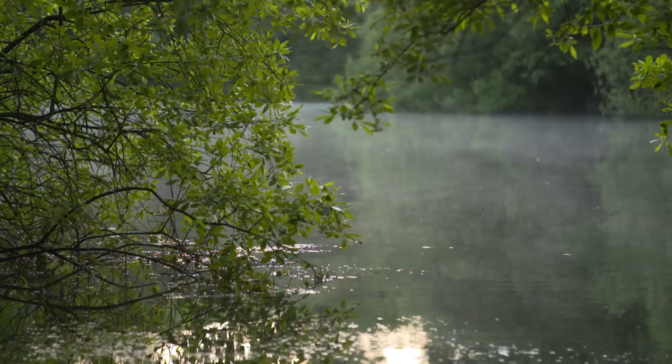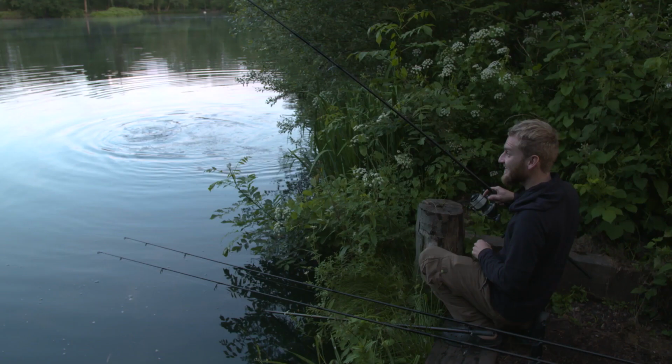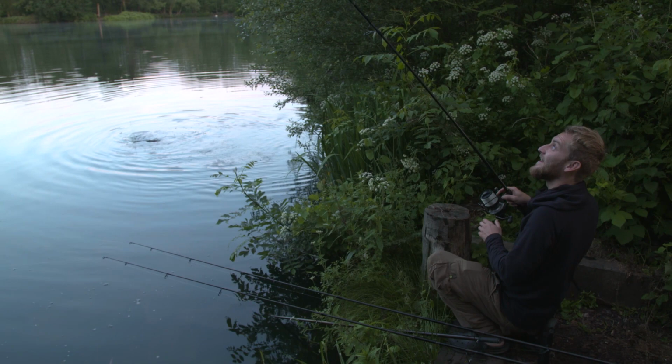You can't beat these summer mornings after they've spawned and they're all hungry. It's light early and they're feeding. It's brilliant. Absolutely brilliant.